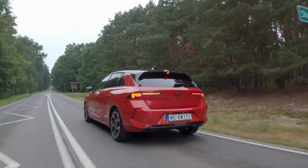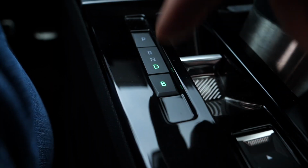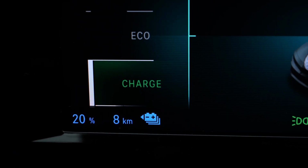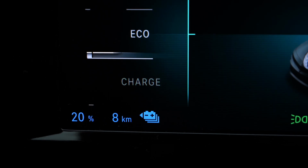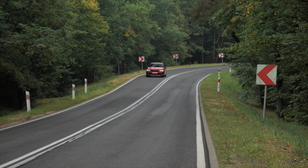Energy can be recouped during braking. You can increase regeneration by switching to B mode. Observe the gauge on the instrument cluster for optimum regen. Just be careful because when braking switches from regen to friction, there may be a sudden jerk.